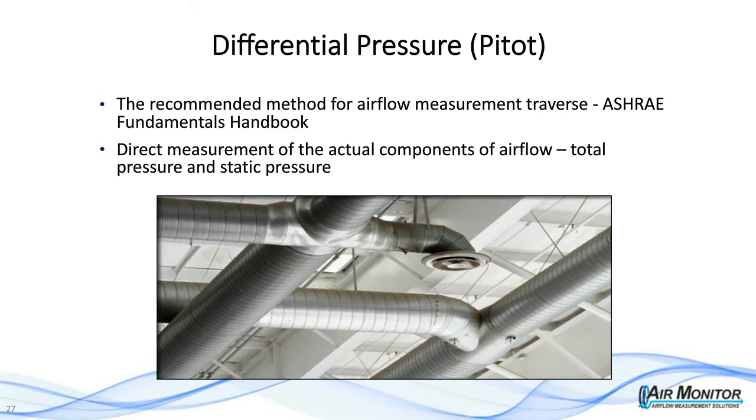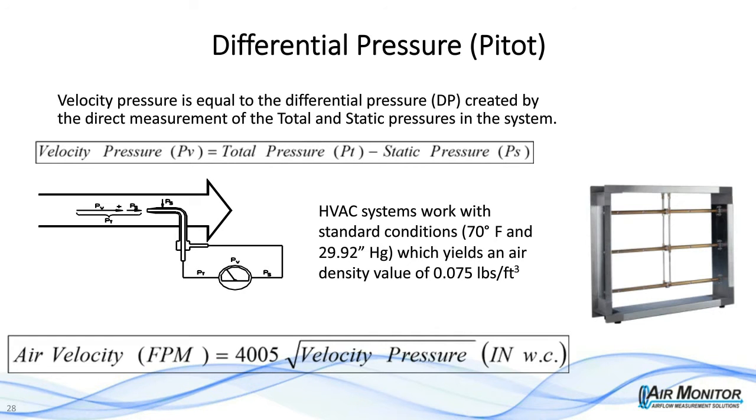So we look up a little bit at the formula. We're going to take the total pressure, subtract the static pressure, and that gets us to the velocity pressure. Since it's a square root function, we're going to take a square root of the velocity pressure, multiply it by 4005, and that gets us to the velocity. Most of the instruments are measuring velocity, and Pitot is no different. From that point, you can apply your duct area and get to volumetric flow.